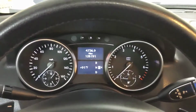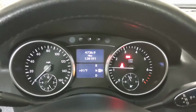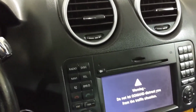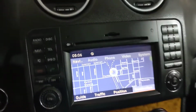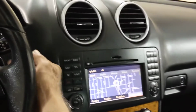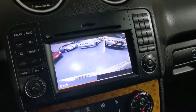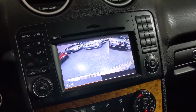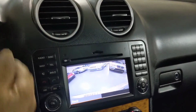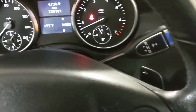Here we are on the inside. I'll start it up for you. There you go. There's the command screen navigation. And it has a premium sound system. There's a rear view camera. Even has paddle shifters on the steering wheel if you wanted to shift it manually.